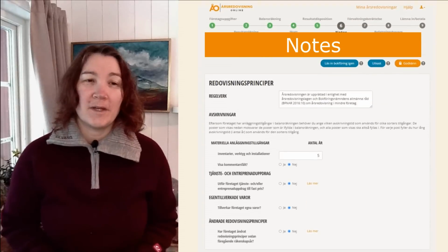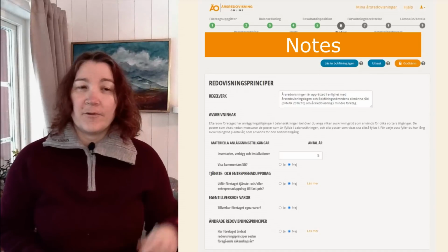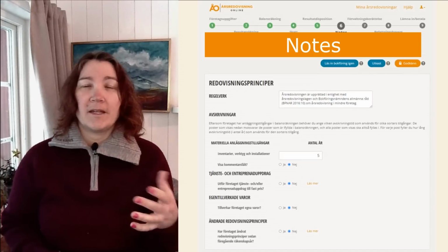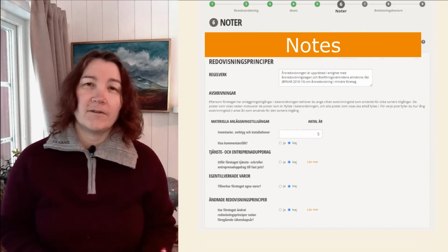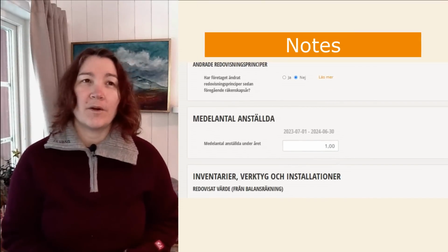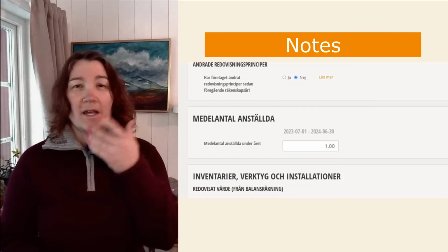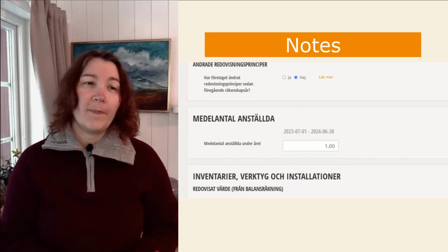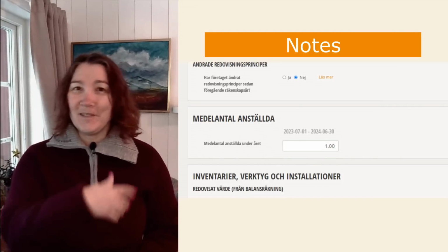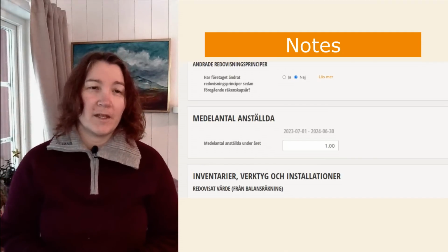Or if you need to add something more. So what you do is that you add information about if you have any assets in your company, and if you have done any deductions, if you have had employees. If you are the only one employed in your company, then you just add one here. Yeah, it's only one that has been working in my company during the year.